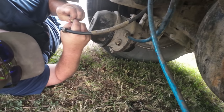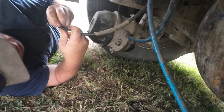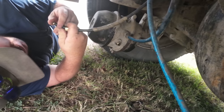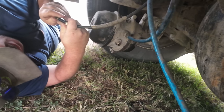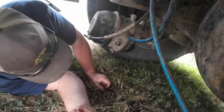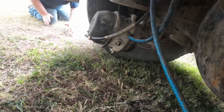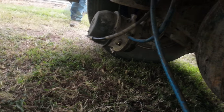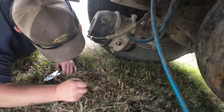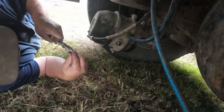Flies, so I'm trying to reuse this old ferrule and insert. I've done this trick in the past and it worked. That don't mean it'll work this time, but we're gonna try it. Gotta go get my pliers. Trying to avoid having to drive to Trenton.